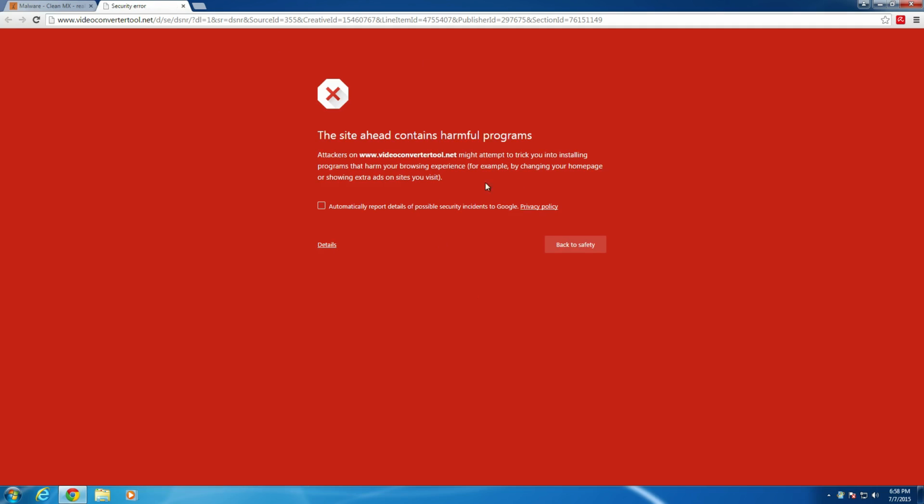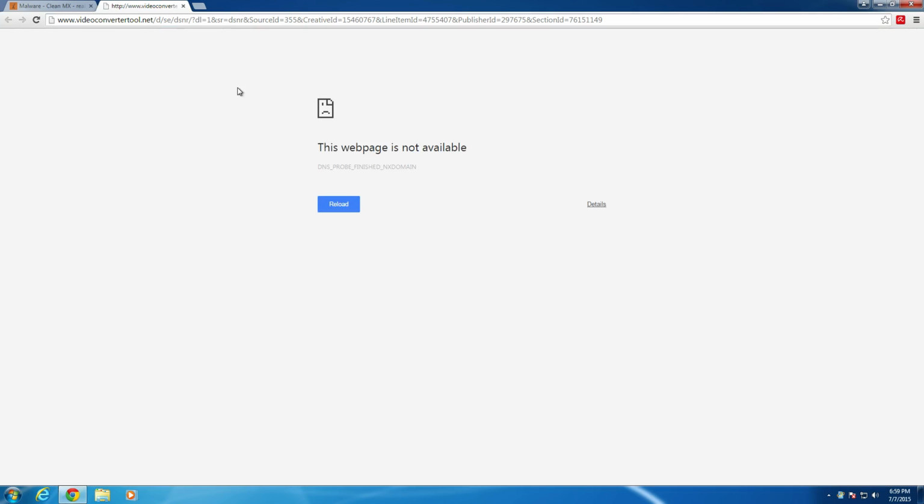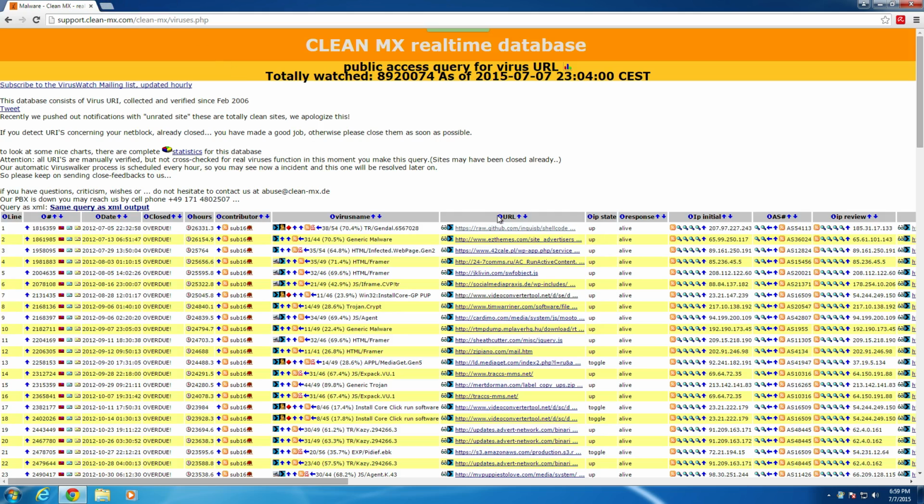Let's try this one right here. All right, so this is actually Chrome that has blocked this website now. So let's go ahead and see if we can say contain harmful programs, yada yada yada. You may visit the site, yes. And it's dead anyway. So that was actually Google Chrome that blocked that one. But the site was dead. However, I'm going to count it as a miss due to the fact that the URL was not blocked.